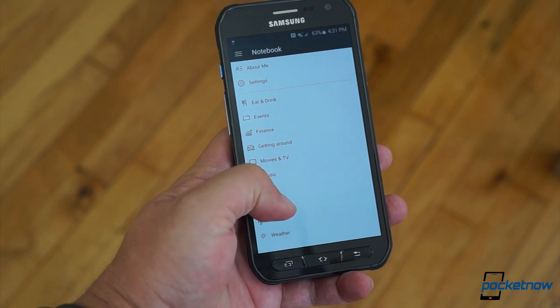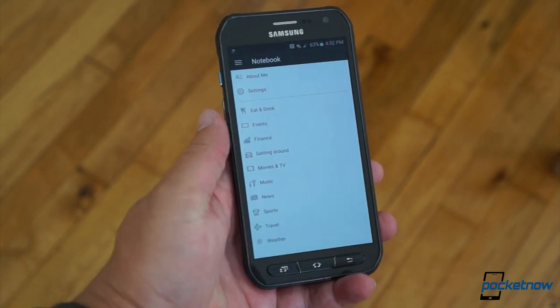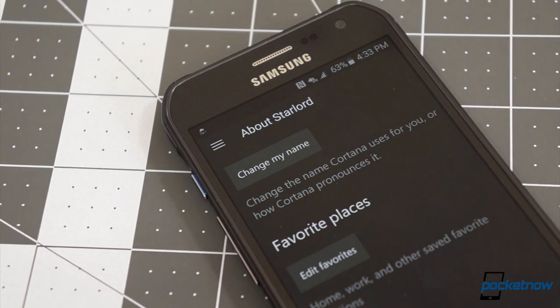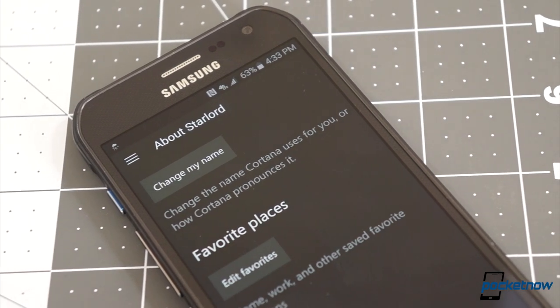Cortana is also much more granular than Google's assistant. If you never want to see finance or sports cards, for example, you can turn them off, which is nice. You can also edit your favorite places or change how Cortana addresses you. It's all handled through Cortana's notebook, which syncs across devices using your Microsoft or Outlook account.